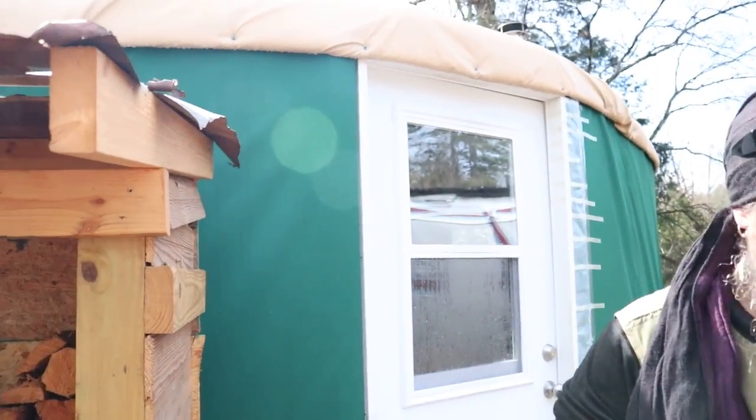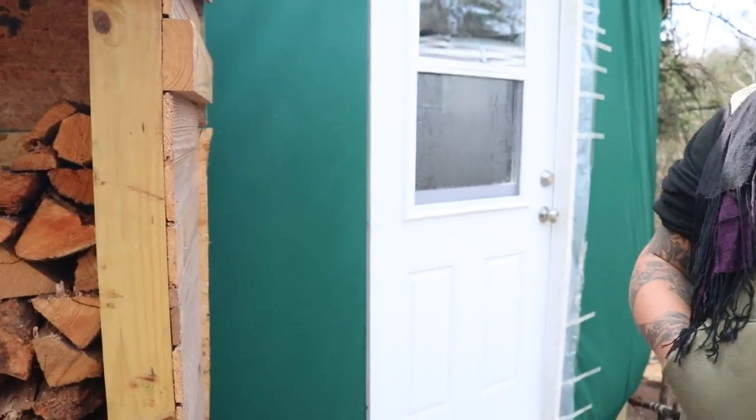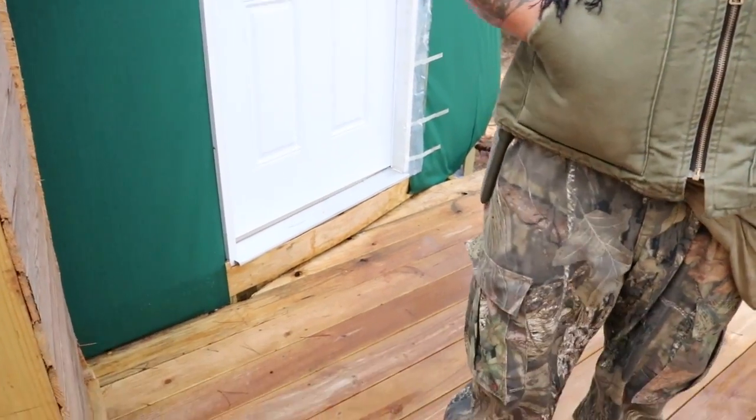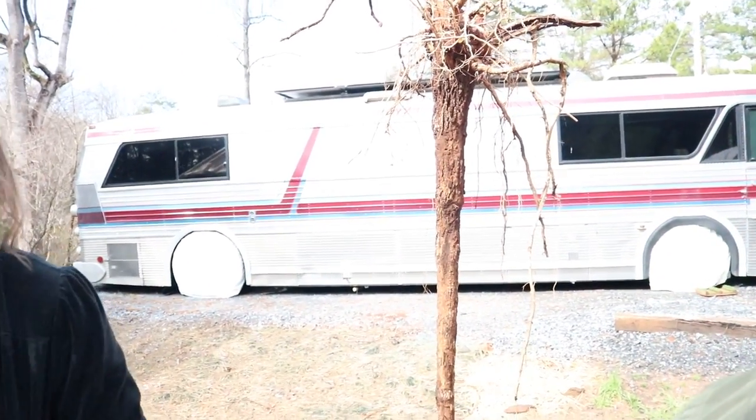Yeah, this is our yurt that we just raised a few months back. It's a 30 footer from Fortress Yurts, who we got the kit from. We built this platform and raised it up, and we think of it as our extended living room, some space for guests, and our winter bedroom because it's got a nice wood stove in it. But we're also staying in our old 1975 MCI converted bus as well.